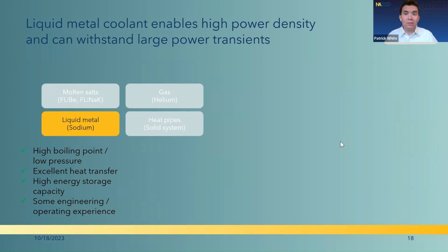So it becomes a really interesting safety characteristic. It also allows you to build a very tight and small reactor. We have some engineering operating experience with this. The US has operated a number of sodium fast reactors, and there have been a number around the world. So we have some experience.